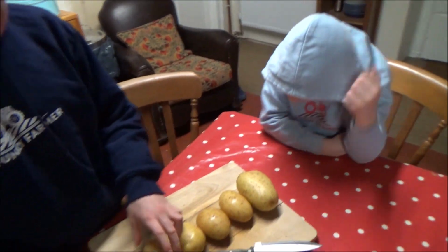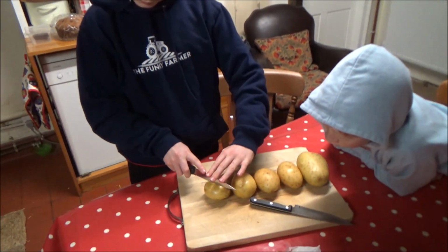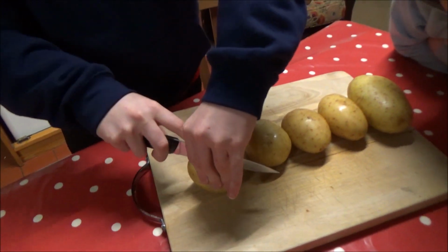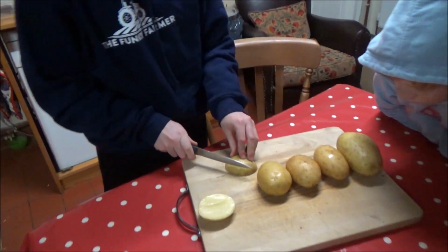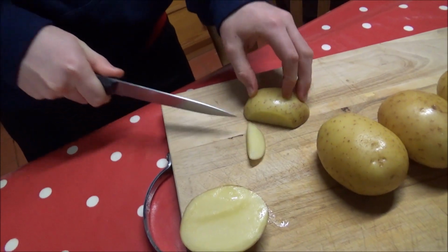This is going to be interesting. You've decided we're going to do skin-on potatoes, aren't you? And you put them in size. Word of warning here: be very careful with knives. How are you going to do this, Jack? Just going to cut down the middle. I don't think our knives are that sharp actually. Yeah, if you put them on the side. Oh, very good, Master Chef. Dice them like this. Yeah, quite chunky.